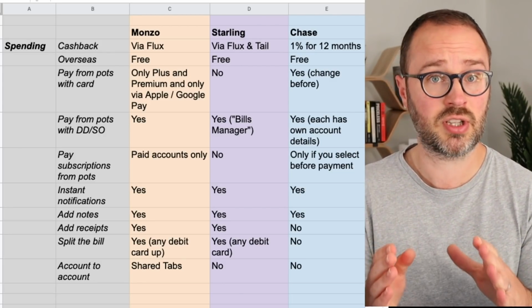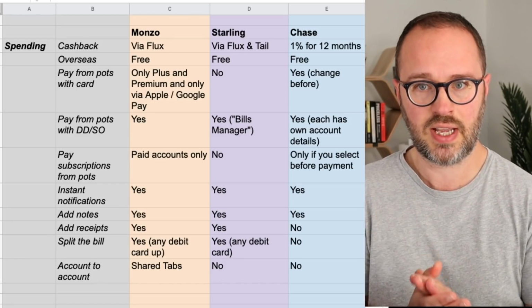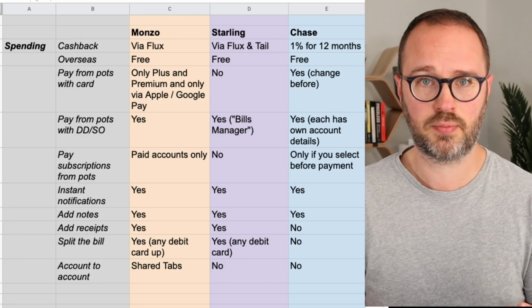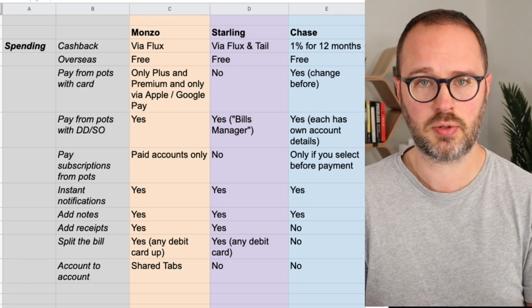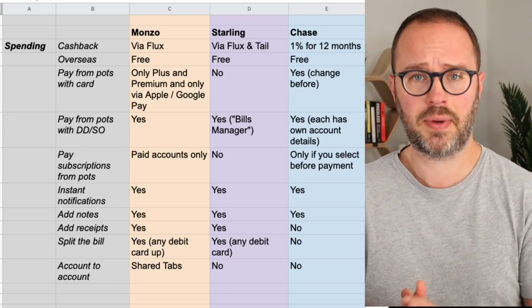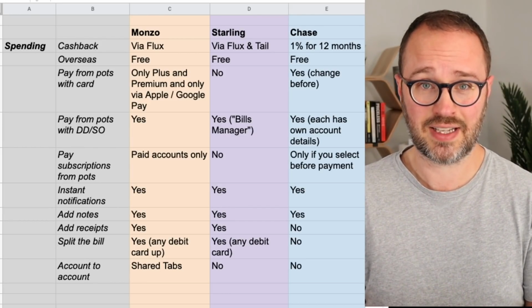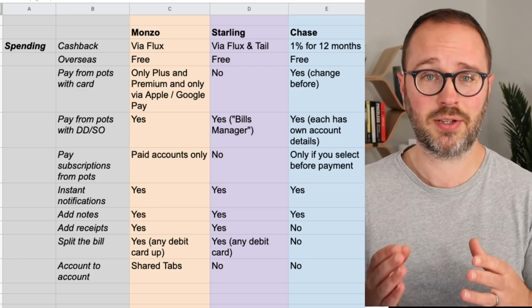There are some differences though, and I think where Chase really comes to the forefront of these three cards is because it does something that none of the other two do. In fact, no other current account does. It will give you cash back on your spending. The vast majority of your spending, there are some exceptions, but you get 1% back, and that is fantastic. That's better than the vast majority of cashback credit cards even. So this is possibly the best way to pay right now.